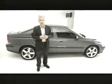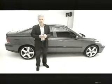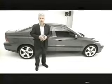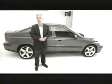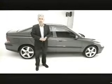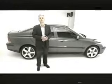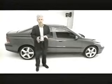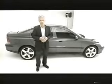This is the behavior that the car has all the time. But on top of that, you can select 3 different chassis settings: Sport, Comfort, or Advanced Sport. Sport setting is what is normal for this type of car, quite firm and roll stiff. But if you come to a road with bad road conditions, much disturbances or low friction, snow, ice or wet surface, it's better to choose the Comfort setting. It's softer, allows the car to roll more, and you have better road contact.